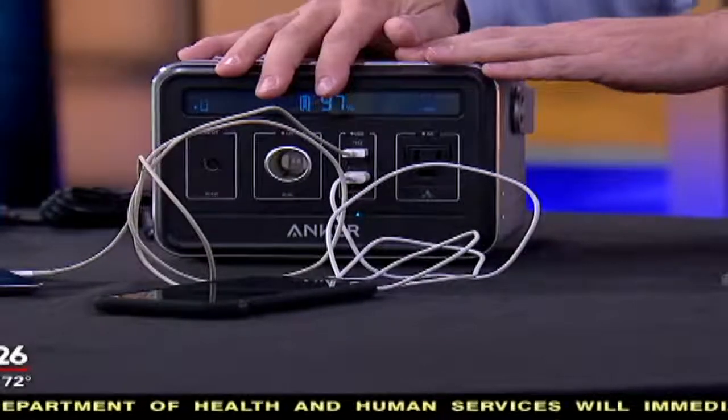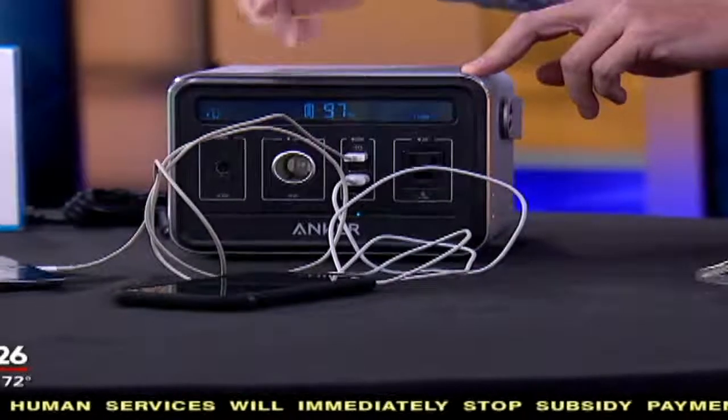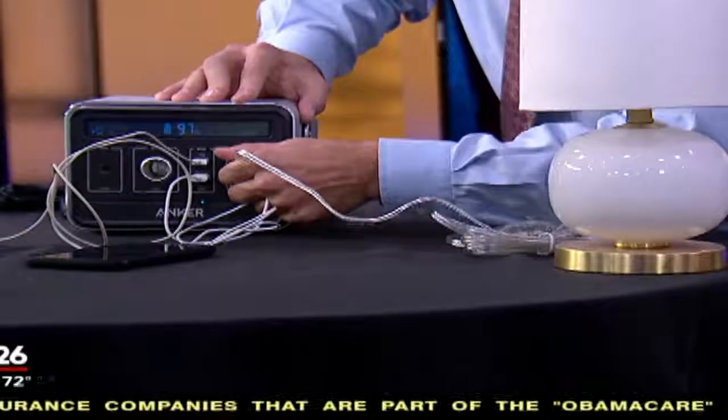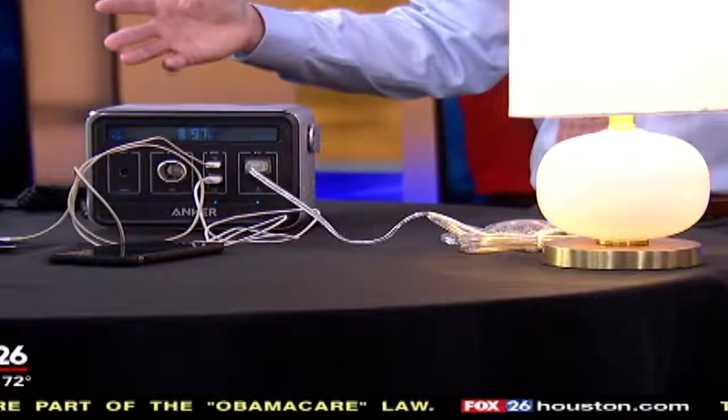And there's also a regular AC plug here and a DC plug for those car chargers. So you plug your devices in and you get powered up. But I also like the idea of maybe simply plugging in a lamp to help you feel a little bit more comfortable once the power goes out and you find yourself in the dark. So you can kind of get all of those running at one time.